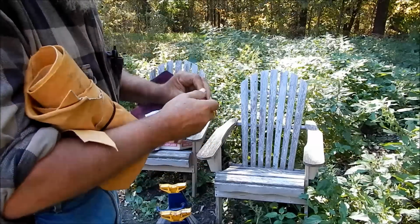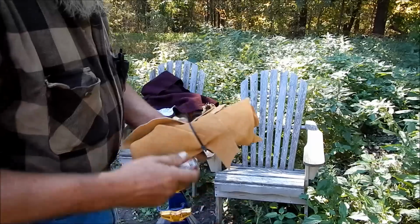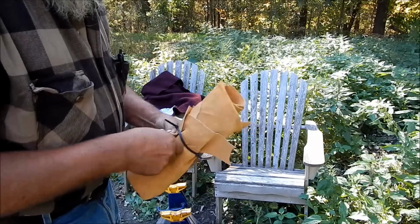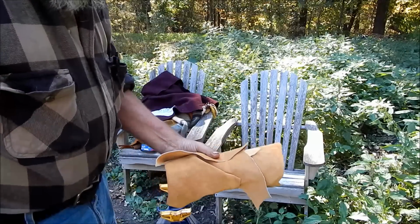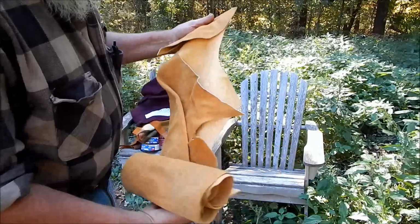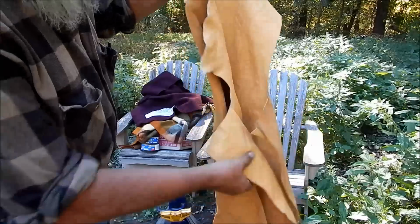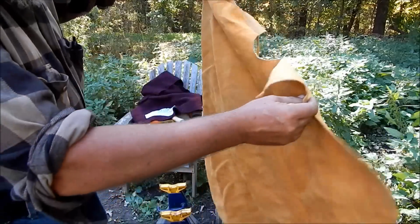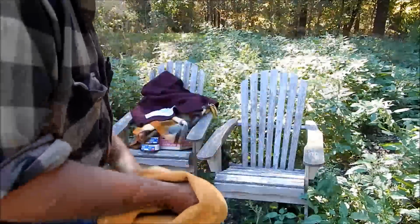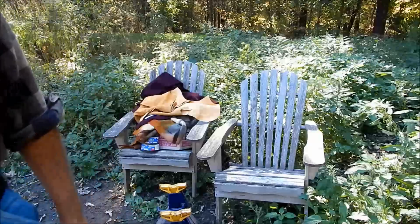Bundle of leather. And I never actually opened this up. It was $2 for the bundle of what appears to be very nice deer hide. No, it ain't little pieces, it's one good big piece. So I can buy as many of them for $2 as I can find.